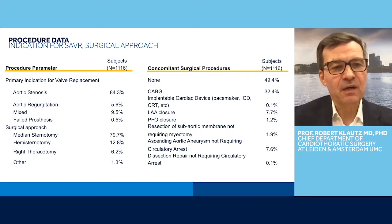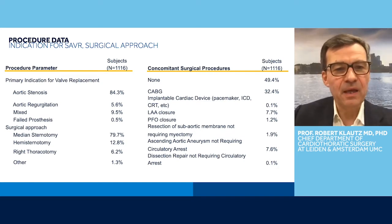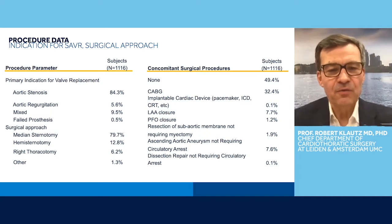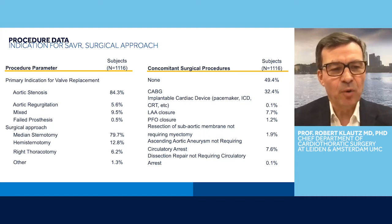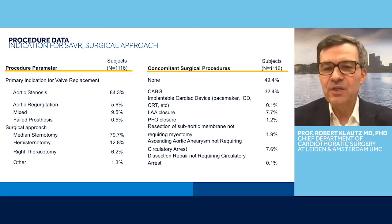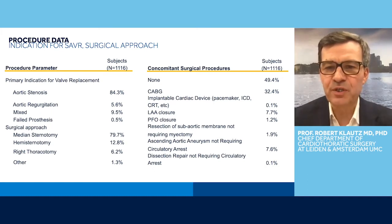The procedure data are listed here. 84% of the patients were operated for pure aortic stenosis, 5.6% aortic regurgitation, and almost 10% had a mixed problem. The surgical approach was 80% full sternotomy, so 20% of these patients had some form of minimal access approach. You can see on the right that about half the patients had a simple aortic valve replacement and the other half had a concomitant procedure, of which CABG was the most prevalent procedure in 32% of the patients.